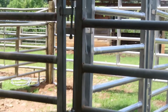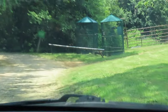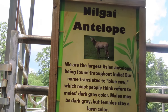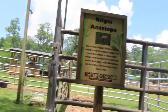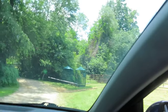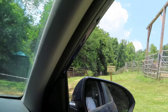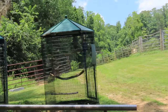Okay. Well, he liked that. Somebody following you? No, there was a bee flying in here. Okay, you got a parrot. Okay, wait. They're antelope. Oh, wait, hold up. Nilgai right here. The largest Asian antelope. Nilgai antelope, that's what they are. Blue cow. Dark gray color. Okay, back to the parrots, we're going to try fast. It's another antelope right there. There goes the parrot.